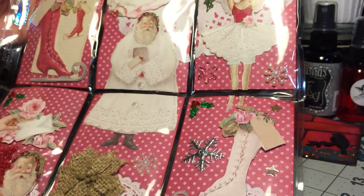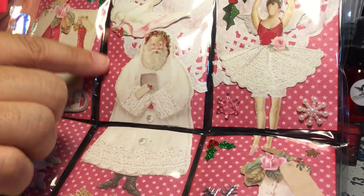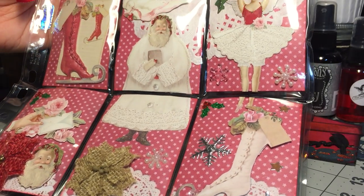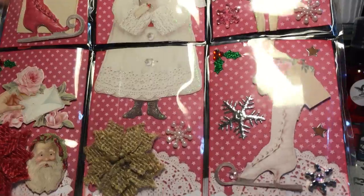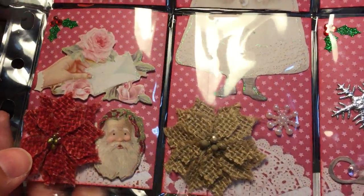I guess I should hold it this way because the bottom half of this pocket letter is a continuation of the center row. So I'll hold it that way. How beautiful. Look at these burlap flowers. Those are fantastic.